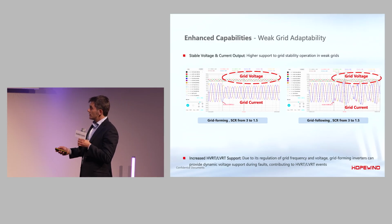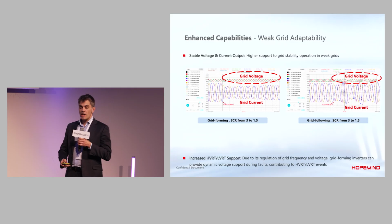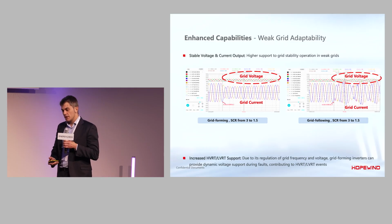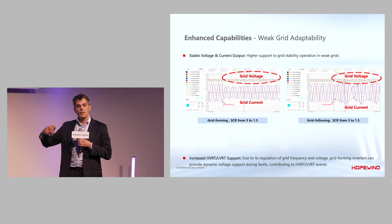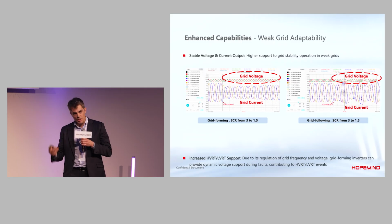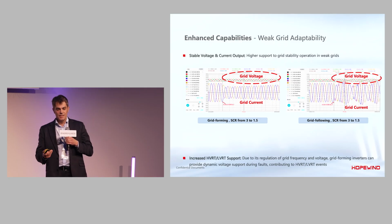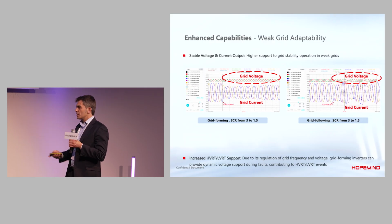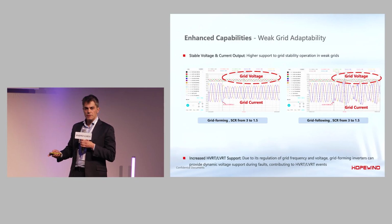Another added benefit, here on the bottom, is added support to high-voltage ride-through or low-voltage ride-through events, in the sense that the inverter will help the voltage dip to be less than it would have been with a grid-following inverter, and brings the system back to normal very, very quickly.